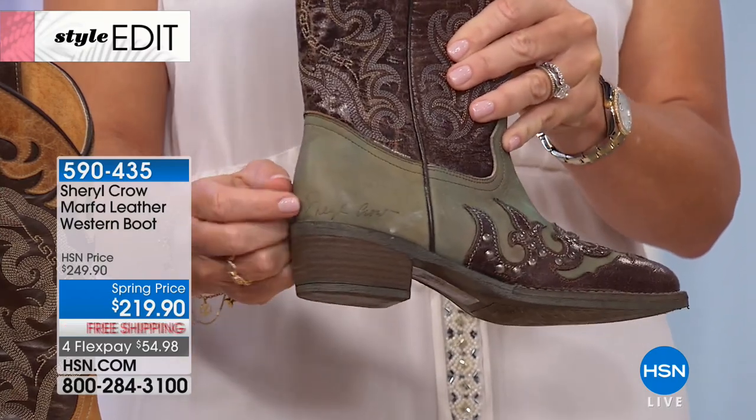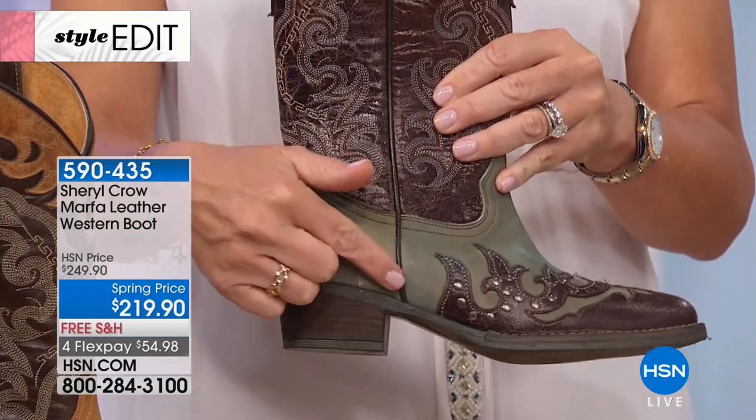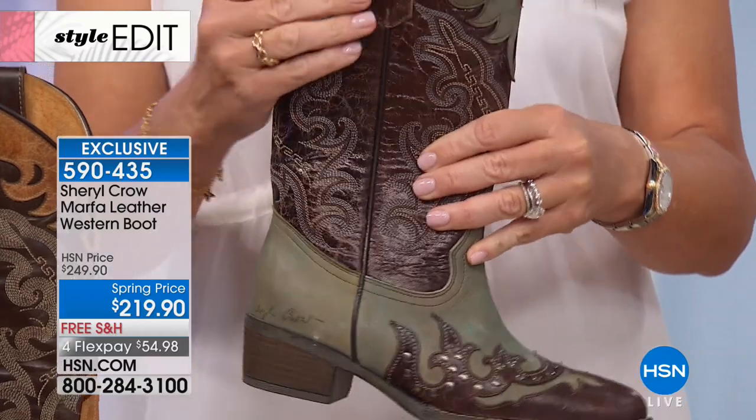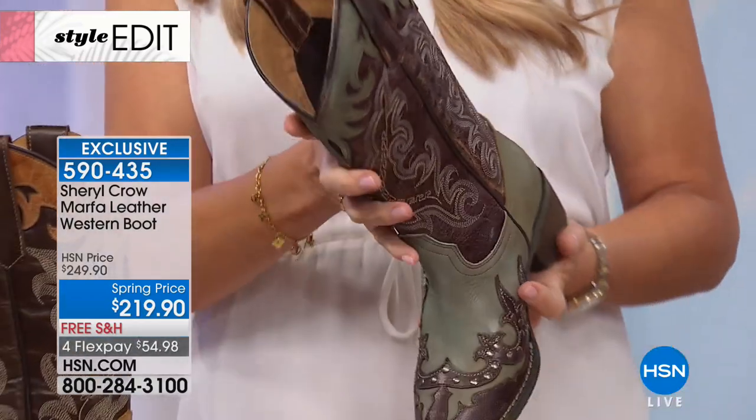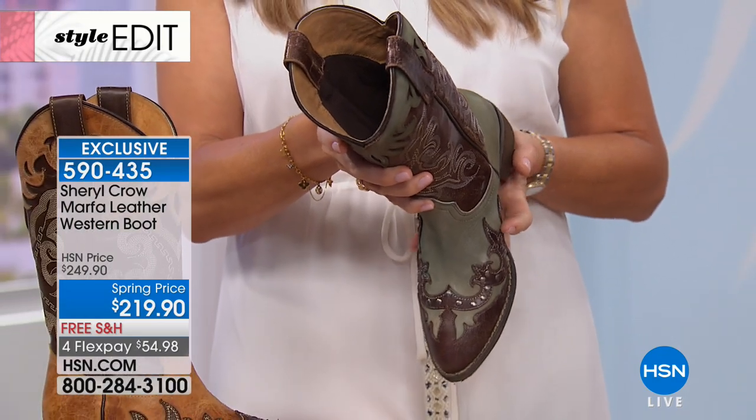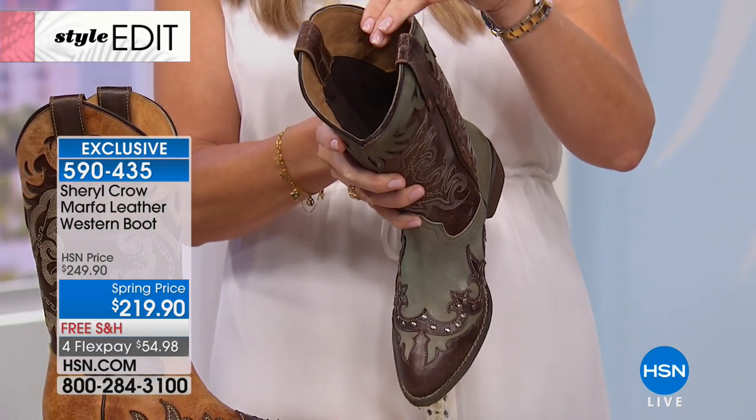There you can see Sheryl Crow's name is on every one of these. Look at the leather piping that's going on. A lot of you are asking, this is the brown and turquoise shade. You don't have to worry about wide widths because the opening on this is 13½ inches. So it's easy to get in and out of, even if you've got a higher arch.